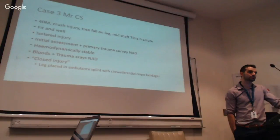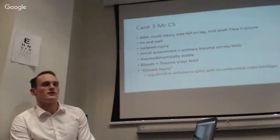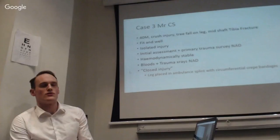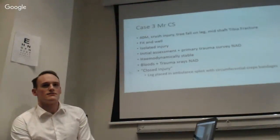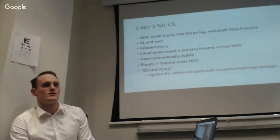Actually, with some of these cases where they're vascularly or neurologically compromised, you reduce the fracture or restore normal alignment, and that can often fix the problem. If you've got a joint dislocation and an artery is compressed, you reduce it, and then the artery has normal flow restored.